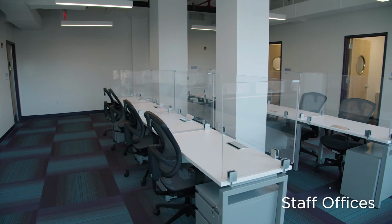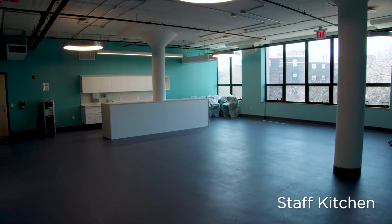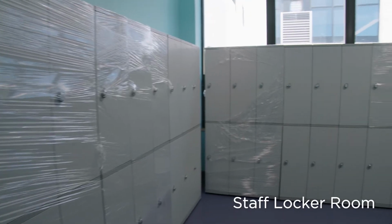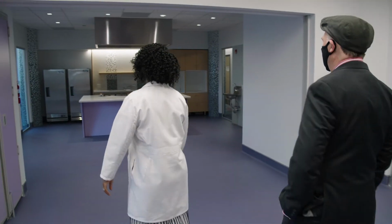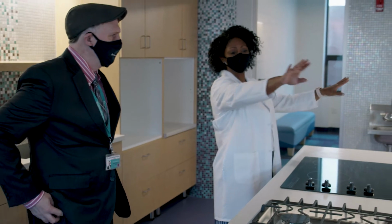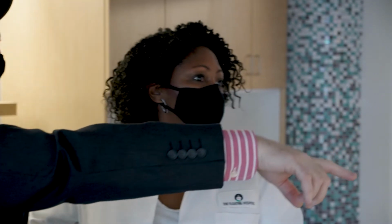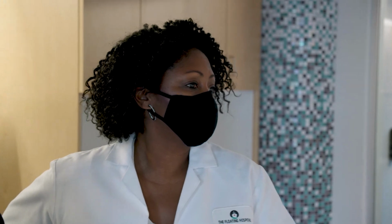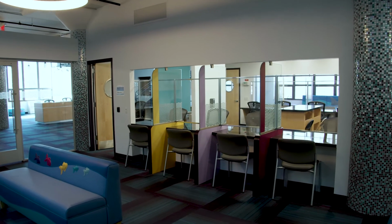Also on the fourth floor is a whole suite of offices for staff, as well as a large kitchen space and toilet facilities and locker rooms. You won't find a staff that works as tirelessly in order to help others like the floating hospital staff. They really do. And so one of the things we wanted to provide for them was a quality work experience to echo the quality healthcare experience of the patients.